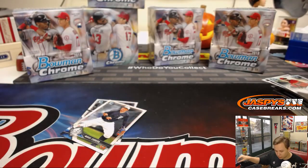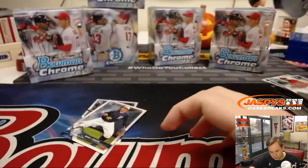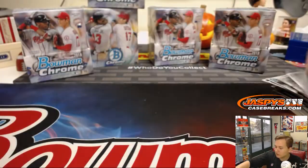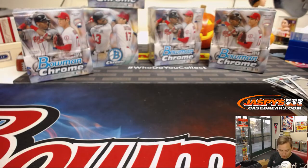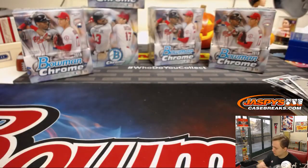The redemption was a Bowman Sterling autograph of Shohei Ohtani. So there you go. Nice one. And we'll be top loading all the numbered cards as soon as they come out. Penny sleeving, and at the end of each box, we'll top load each one.